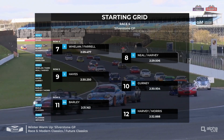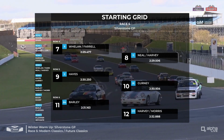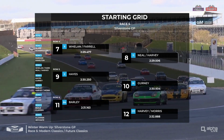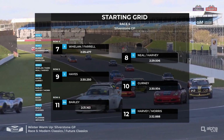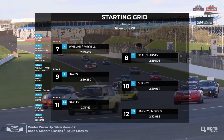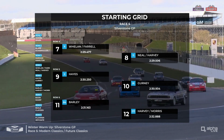Then we move our way back to the fourth row, where we'll see David Whelan in his Porsche. He'll be joined by James Neal alongside in the number 11 machine. The fifth row is going to see number 2, which is Richard Hayes, and 91 Hugh Gurney back out for a second piece of action for today. And then row 6, Tom Barley and that of Ed Harvey.